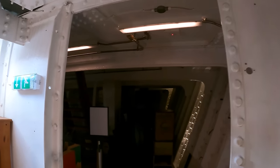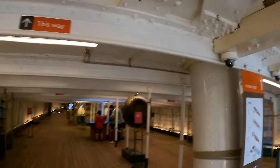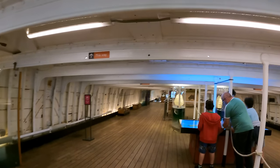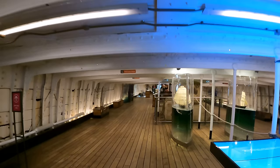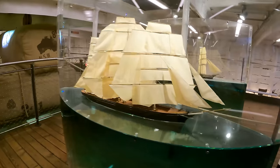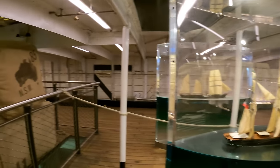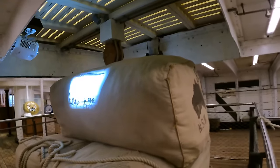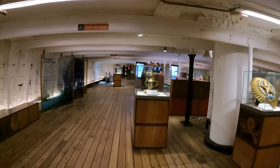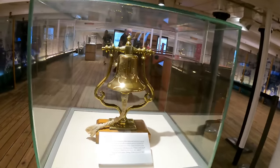Oh, see how it looks like? It's all made out of metal, iron. So probably the area that they normally store the stuff. I got to mind my head. There's a replica here of Cutty Sark. This is how it looked like. See the luggage? And that's how they bring it up. Yeah, the bed.